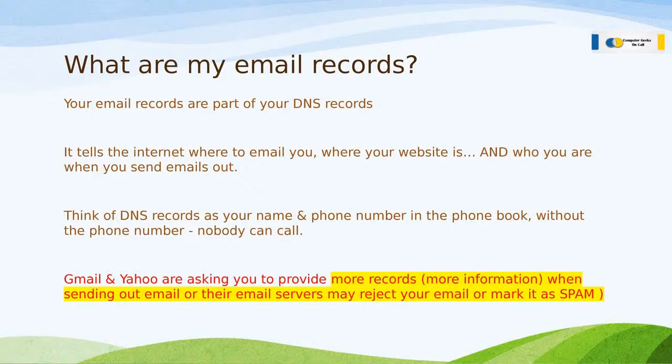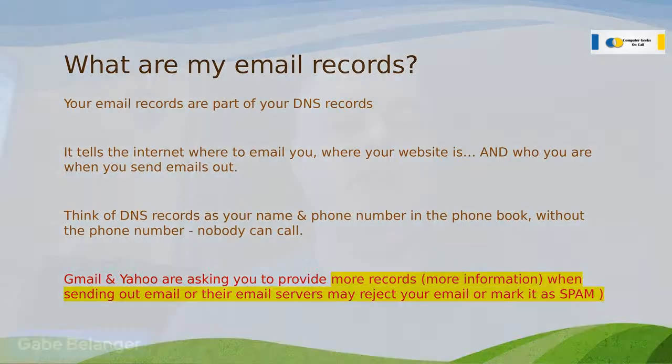Gmail and Yahoo Mail are asking you to provide more records, more information when sending out email, or their email servers may reject your email or mark it as spam. So their email server is saying, "Oh, okay, it's coming from your company email. Let me look at your records to make sure it's really coming from you." And if you don't have it set up the way we want, we might just reject it, or mark it as spam.